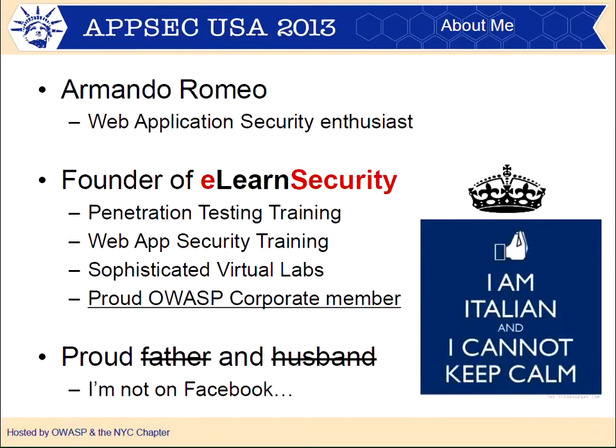We are a proud OWASP corporate member. Yes, of course, I'm Italian. Usually I cannot keep calm, but today I'm very relaxed. I see this phrase everywhere, on Twitter accounts. Maybe someone says it's related to me not being on Facebook, so next year I'm going to sign up. Let's see what happens, in Denver maybe.